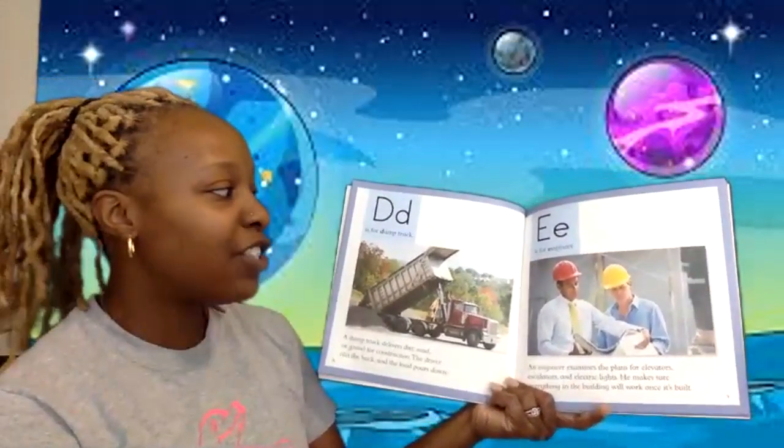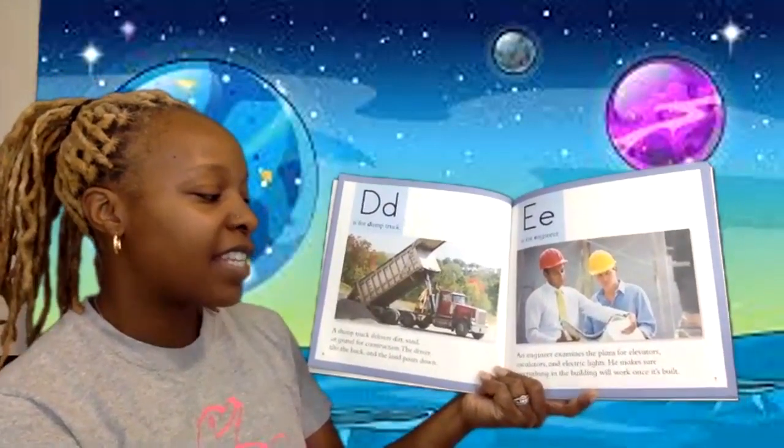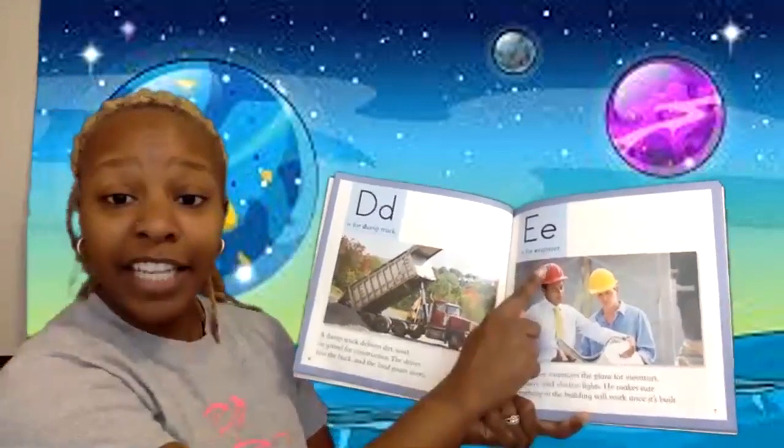E is for engineer. An engineer examines the plans for elevators, escalators, and electric lights. He makes sure everything in the building will work once it's built. Engineer.